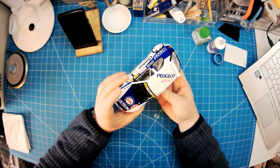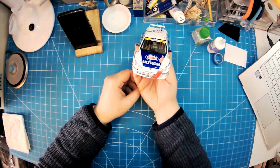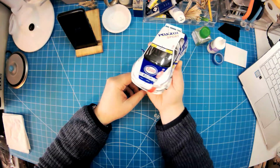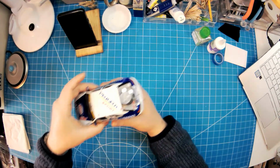So it's a lovely car. My brother had a 306 GTI 6 back in the day, which was an absolutely fantastic car. So this particular version of the 306 in rally trim is somewhat reminiscent of that.